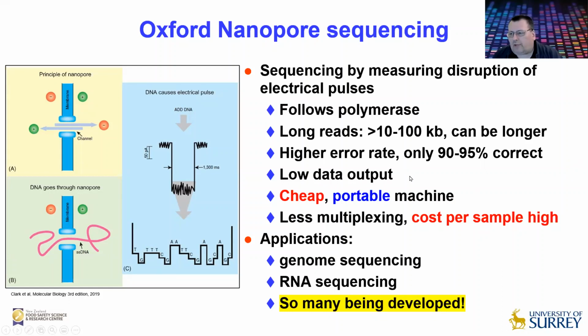Again, high error rate, low data output. And this is one where the machine is very cheap and portable, but the cost per sample is high. So this is a bit like the Gillette shaving or the inkjet printers. You basically get the handle or the printer for free, but you pay through the nose for the consumables. But this is the hot new thing, and it's getting better and better.